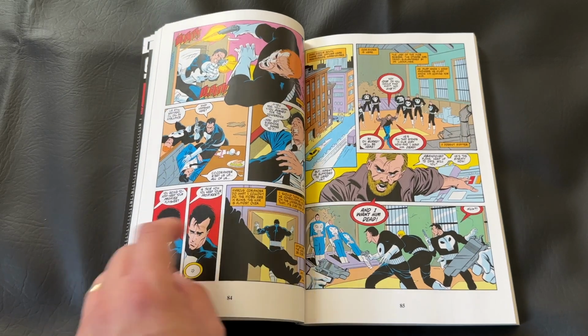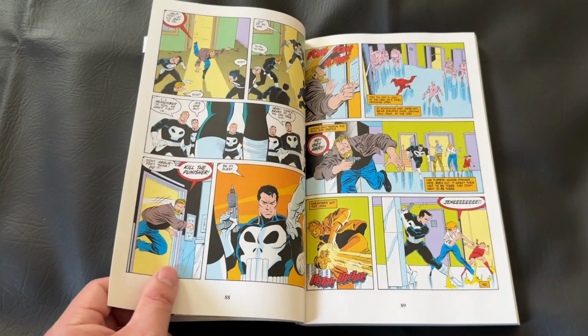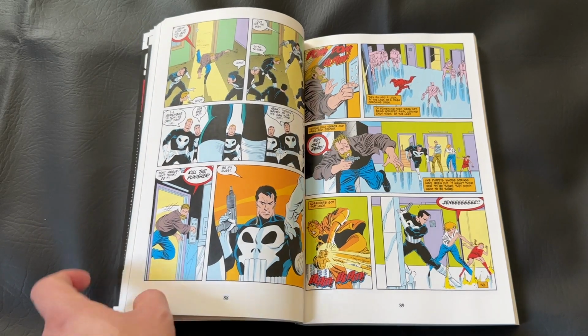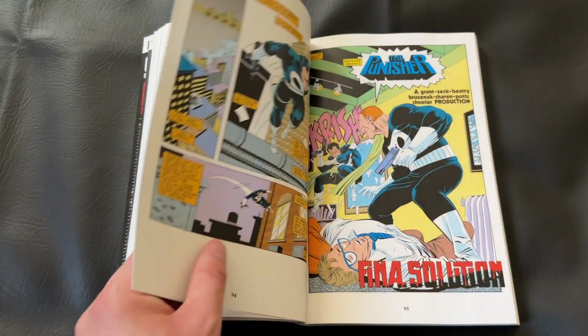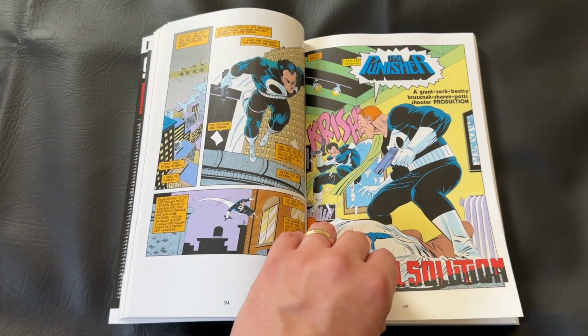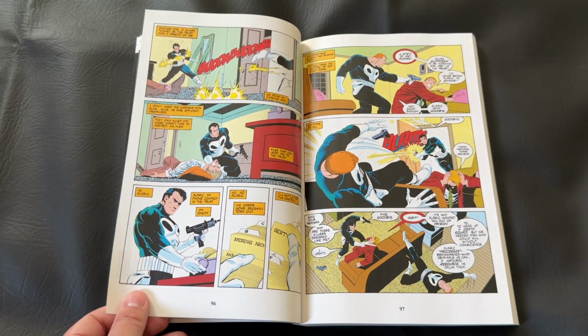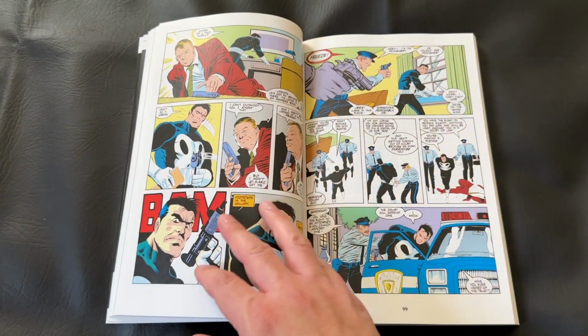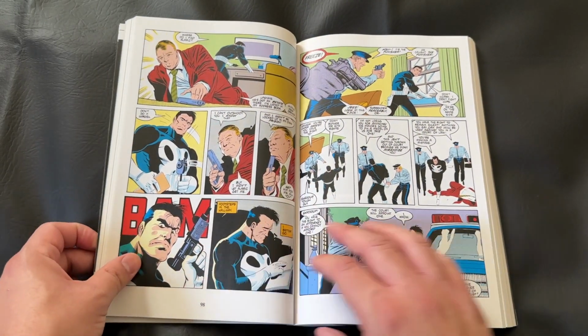We have Punisher fighting off against these different organized mercenary groups, cults, mobs, things like that. The Assassin's Guild story, obviously he gets caught up with an Assassin's Guild that's running out of New York. There's a lot of interesting corporate conspiracy stuff in that storyline. But overall, with this book, you can expect a lot of gun violence and violence in general.